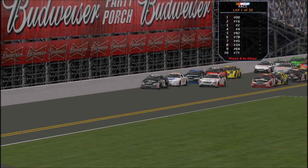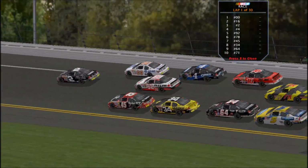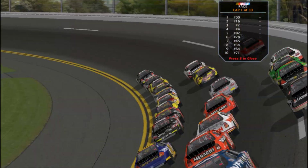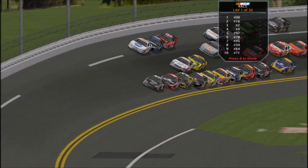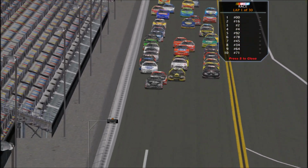It's Caitlin Wilhelm in the 45 making a move underneath the 92 of the only Nissan in the field. So that 92 is out here trying to represent an entire manufacturer. He is carrying the weight of an entire manufacturer on his shoulders alone. That is going to be stressful for anybody.